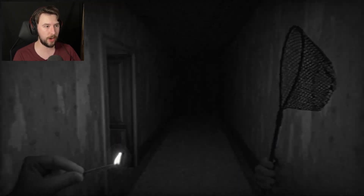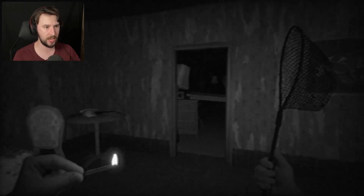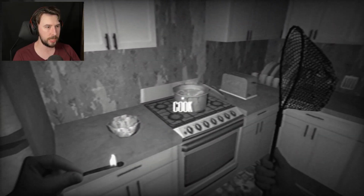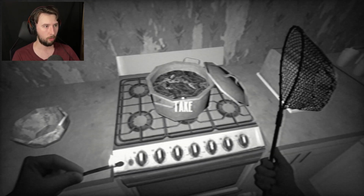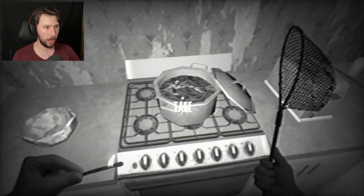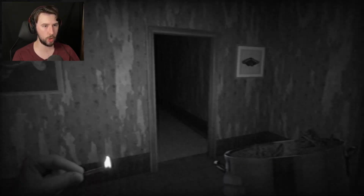Alright, so we just need to find a kitchen, fill the pot up with water, and make a soup. Okay, I think there was a kitchen in here. Oh, that's convenient. Alright, so recipe. We need 4 of these moths. Cook. Okay. And we take it. Alright, so I'm assuming this is the correct soup, right?